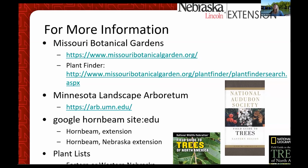And then these are just a couple of trees. I just did a real quick search on Amazon for a couple of tree guides. Those will get you really good color photos of them. I was sad to see that there's a new Field Guide to Trees of North America. Mine does not have that picture on the front, so it must be a new edition. But those are really good guides to get you good color photos of a lot of different types of trees and help you make an educated decision.